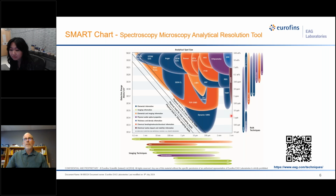The techniques to the right, for example, don't necessarily have a spot size associated with them. They're considered bulk composition techniques that may actually consume your entire sample, and thus they have only a detection range shown from top to bottom. And the techniques at the bottom are imaging techniques and don't provide compositions per se, but they do have relevance with respect to the spot size on the x-axis. And today, this is where we find the techniques we're talking about, FIB and PFIB.